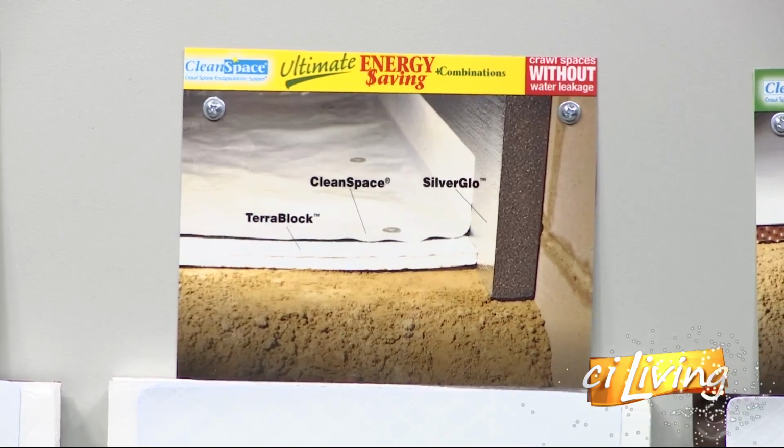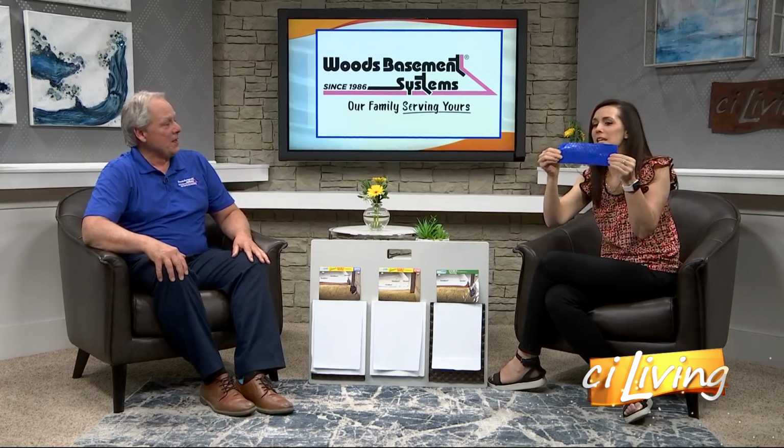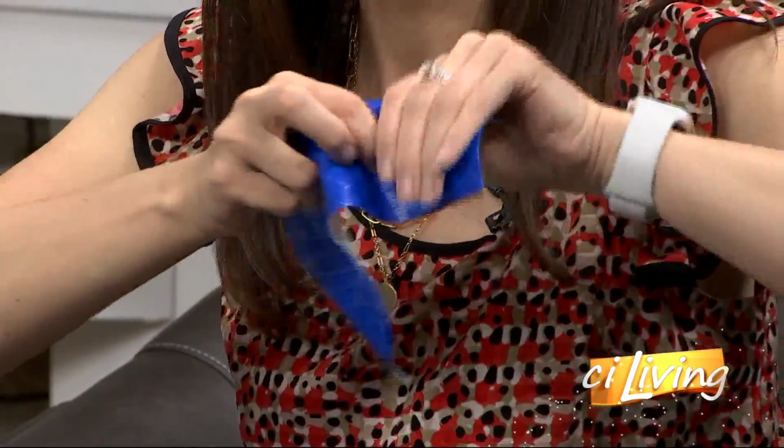And you've brought an example of the material that you use. I was going to challenge you to see if you can rip that. Dave, you underestimate me and my strength. First of all, what is this? The blue side actually has an antimicrobial that helps control the mold. So that side goes down on the dirt, and the pretty white side goes on top. Blue down, white on top, and I'm going to try to rip this with my muscles.